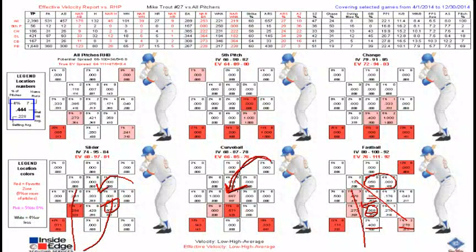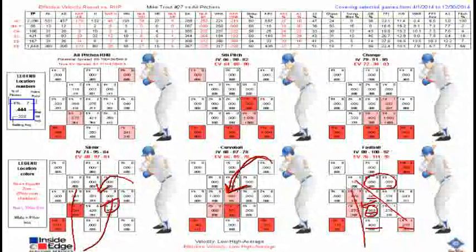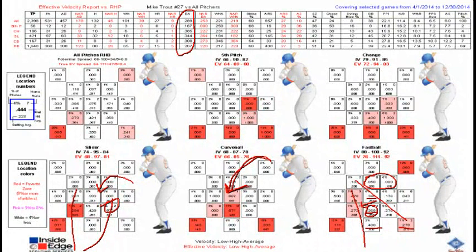So it's pretty safe to say that in 2014, Mike Trout handled all the pitches very well, but he handled the fastball with a .217 hard hit ball rate much less than he handled the other pitches. And when it comes to pitches in the fastest part of the strike zone, he didn't handle those very well at all.